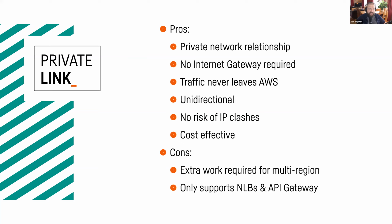There's no risk of IP clashes, as I mentioned, and this is cost effective. Although if you're not passing traffic over your internet gateway, you're not being billed for transit bandwidth. If you're passing traffic over PrivateLink, then there is a charge for that transfer, and that charge is lower than the transit bandwidth leaving the internet gateway. And crucially, you as the service provider don't pay it. Whoever creates the interface endpoint in their VPC pays the charges of bandwidth for that service.